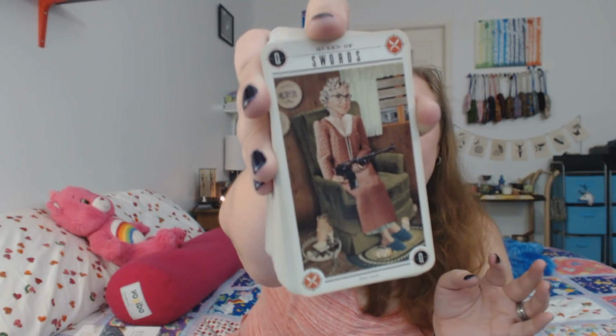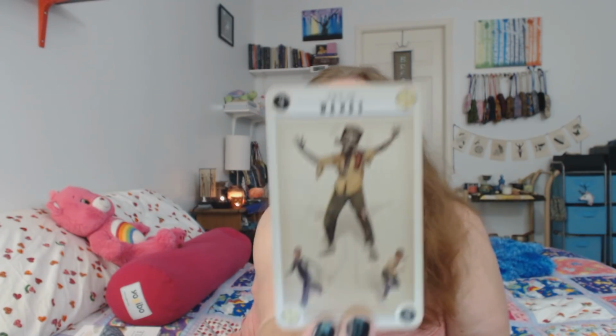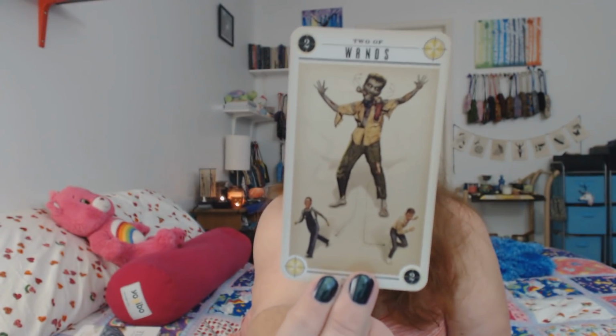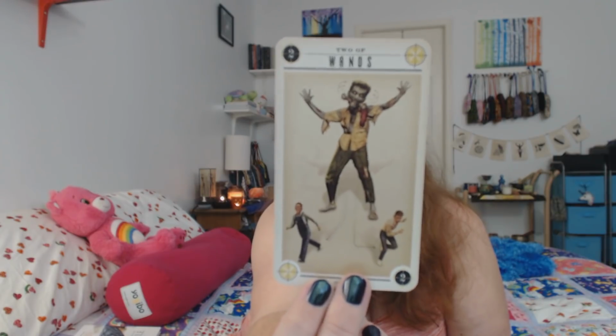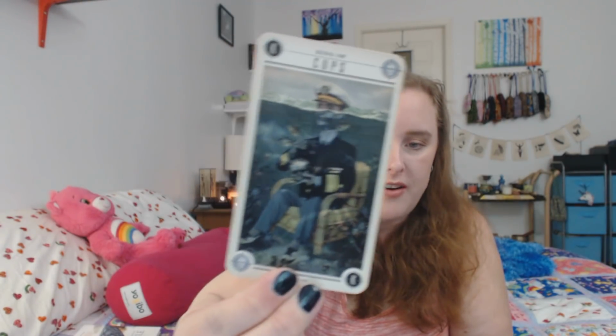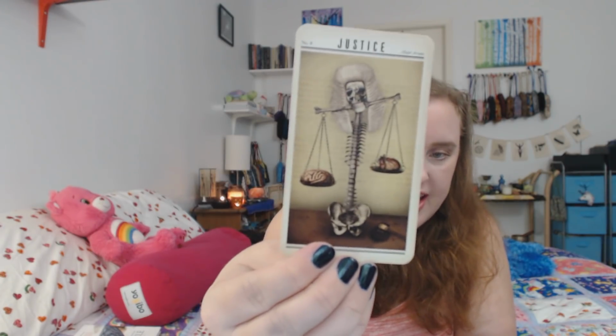They're so much fun. And it's not a type of artwork that I would otherwise be drawn to, but in this deck, I actually really love this Two of Wands. Which path are you going to take? Which one will actually make sure you survive? These two people are splitting up, and one of them's going to get caught and probably one of them's going to escape. So hope you choose the right path. I love this King of Cups, totally immersed in the water. Love Justice. There's literally a head on one side and a heart on the other, because it's a zombie tarot and they can do that. But yeah, there's some really funky stuff happening in here.